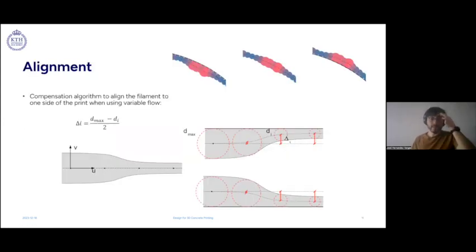What I was also investigating here is that when you apply a variable printing width in the process, you may also want to constrain this variable geometry to one side of the print. We will see how this works later, but it's basically a compensation algorithm to restrict the effects to only one side of the print.